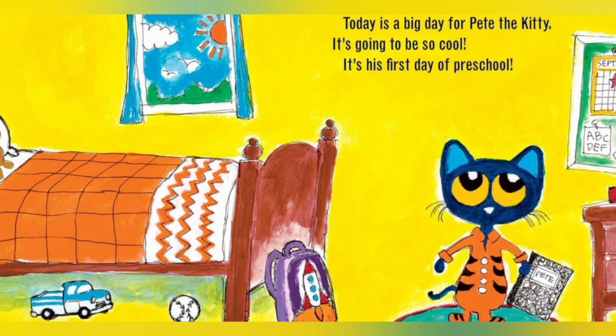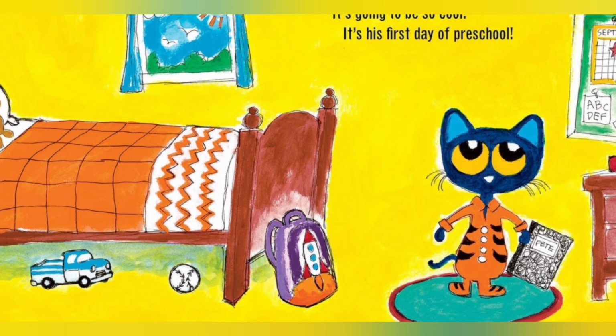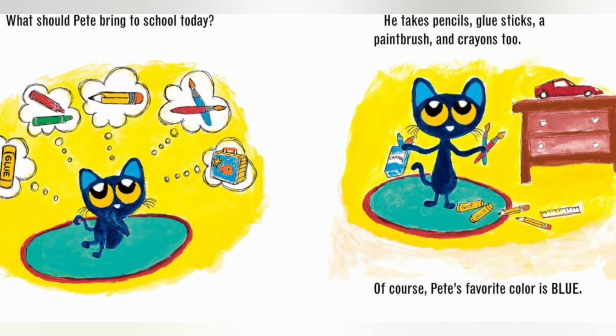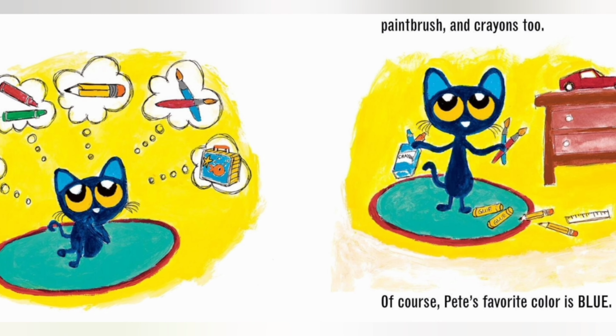Today is a big day for Pete the Kitty. It's going to be so cool. It's his first day of preschool. What should Pete bring to school today? He takes pencils, glue sticks, a paintbrush, and crayons too. Of course, Pete's favorite color is blue.